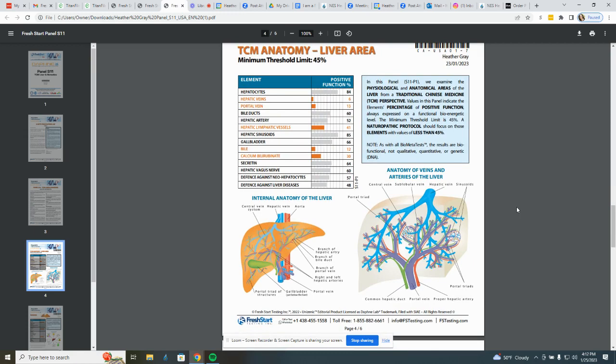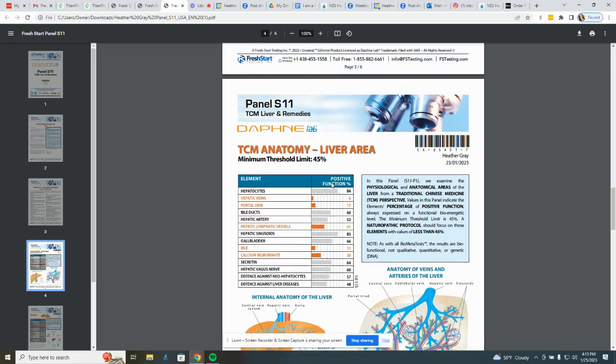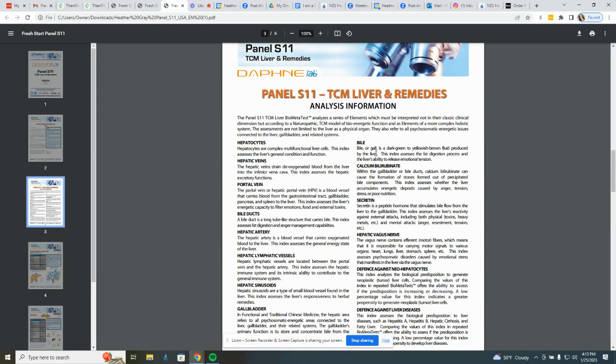Liver also stores a lot of emotion, especially anger. And I've always had a funky relationship with anger, and so this tells me bioenergetically where there are some different parts in my liver that are out. And so this is low functioning. So this part of the test, the lower the number, the worse off it is. And so I've always known that I've had issues with bile, hepatic veins. So if you wanted to know more about that, you go back up and read more about the hepatic vein or bile. So look, this index assesses the fat digestion process and the liver's ability to release emotional tension.